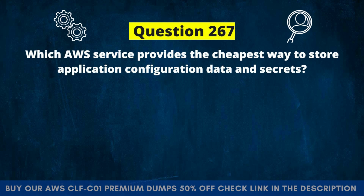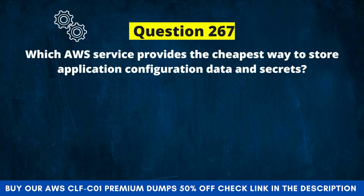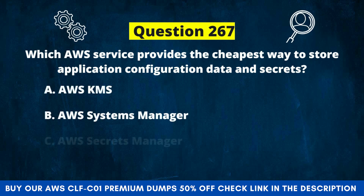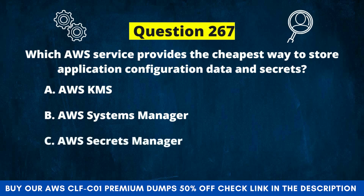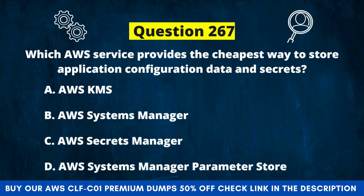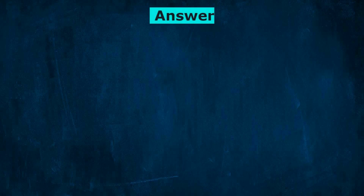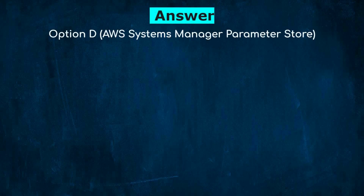Next question. Which AWS service provides the cheapest way to store application configuration data and secrets? And the options are A. AWS KMS, B. AWS Systems Manager, C. AWS Secrets Manager, D. AWS Systems Manager Parameter Store. And the correct answer is option D. AWS Systems Manager Parameter Store.